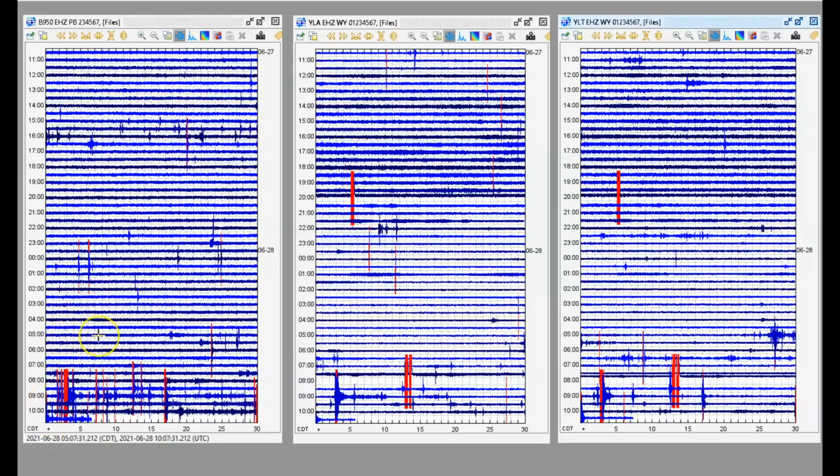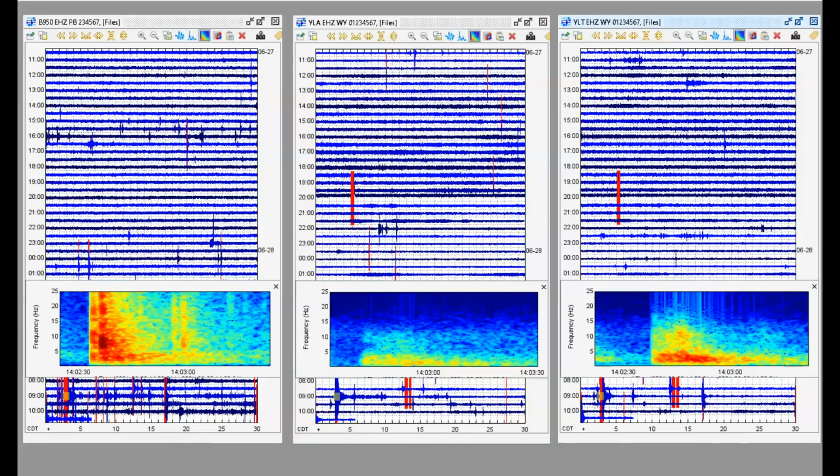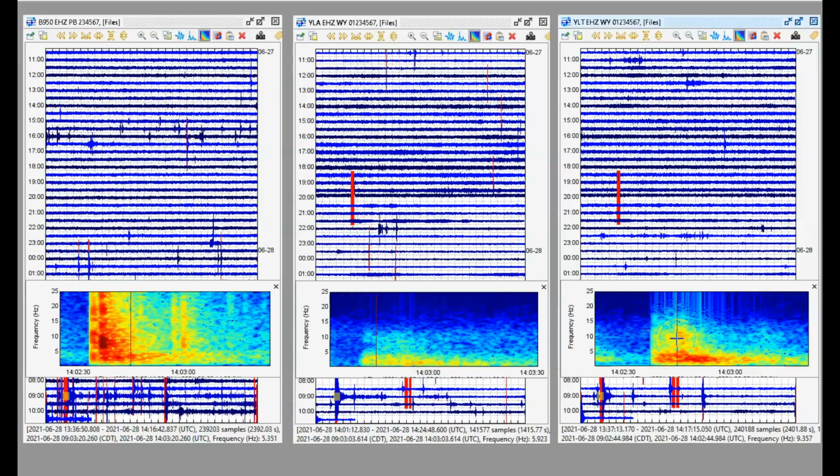So over here on the left, this is the borehole for Yellowstone Lake. In the center is Lake Butte, and on the right is Little West Thumb. Here's the spectrogram for that magnitude 3.2 as it came in at the borehole. Remember, it's a very deep well dug into the ground at Norris Geyser Basin, the center, Lake Butte, and on the right, Little West Thumb.